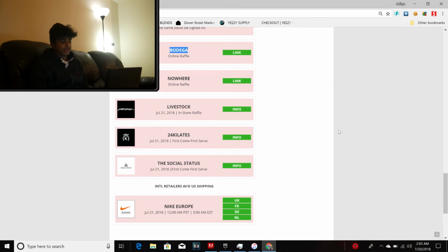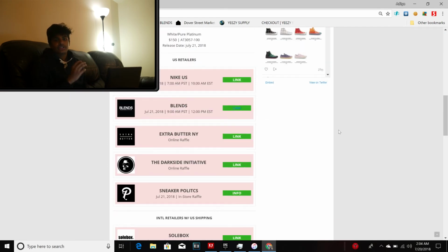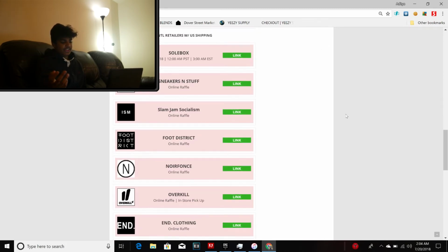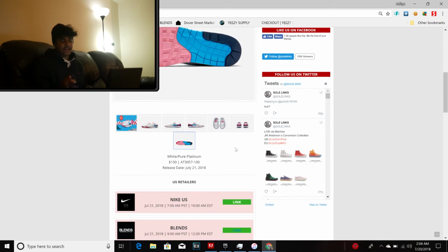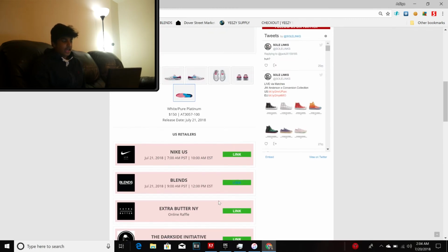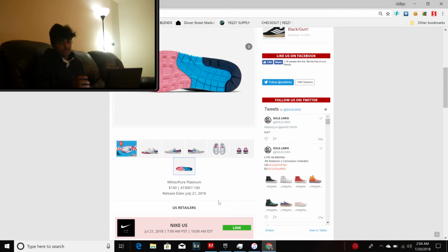Pretty much everything should be good, and these are going to retail for $150. After tax, these should be around $166, so I would say just have $200 in your account just in case. Don't pay anything above $180 for these. I mean, if you want them for personal, obviously you're going to pay whatever you can. Again, these drop tomorrow for $166 probably after tax, at most $170. Nobody's charging $20 tax.